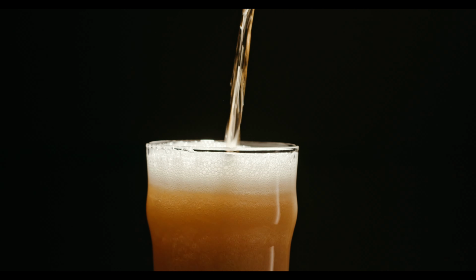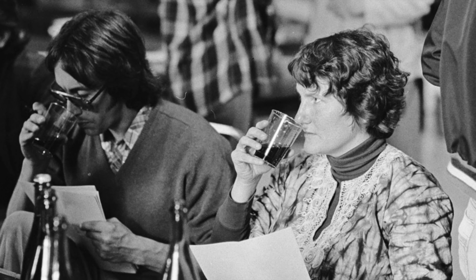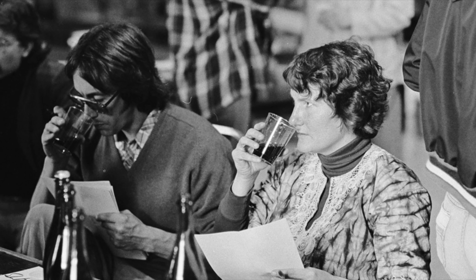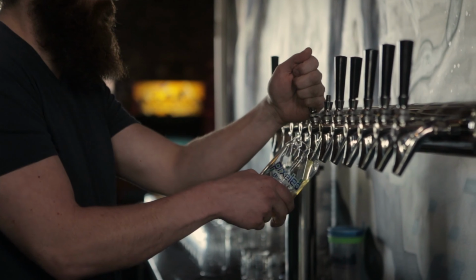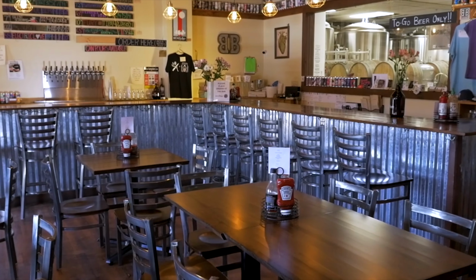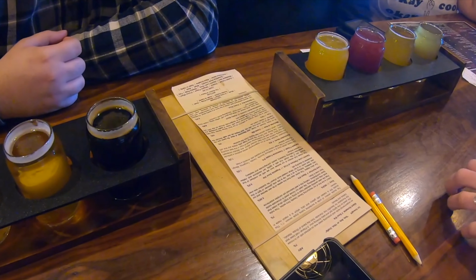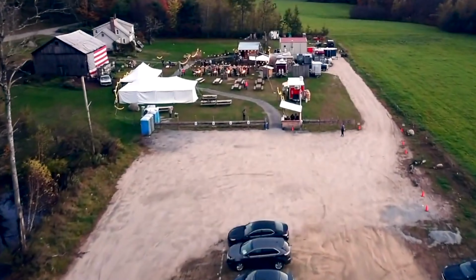Modern U.S. craft brewing history began in the 1960s, with homebrewing becoming popular through the 1970s and microbreweries in the 1990s. It's the last 10 years, though, where the Monadnock region has really blossomed, attracting tourists from across the country to come sample our brews.